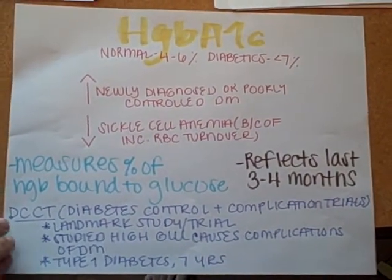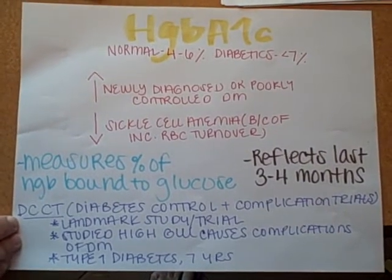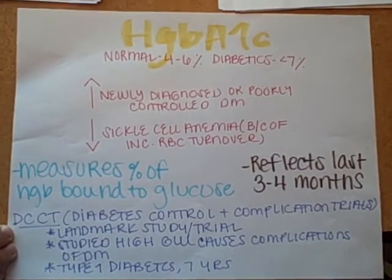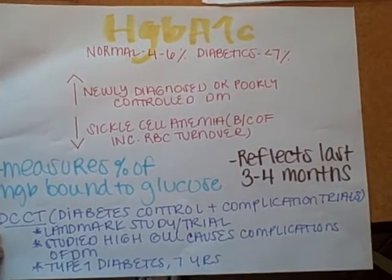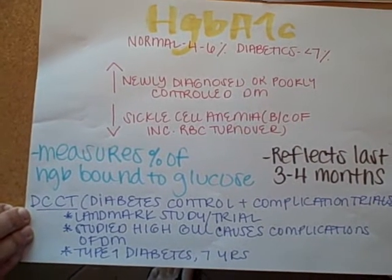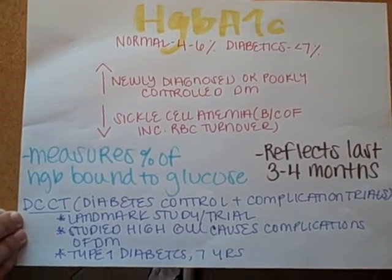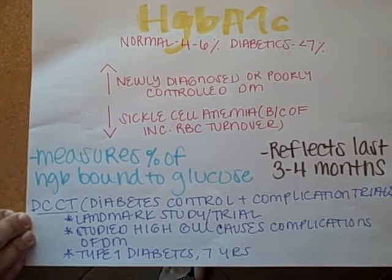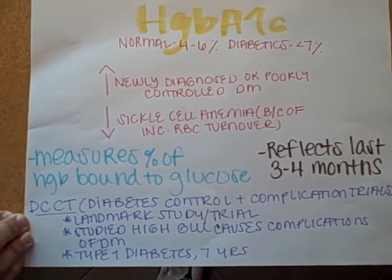Hemoglobin A1C is a good way to see how the blood sugars have been in the past 3 to 4 months in diabetics. It's increased with newly diagnosed or poorly controlled diabetics, and it decreases with sickle cell anemia because of the increased red blood cell turnover.